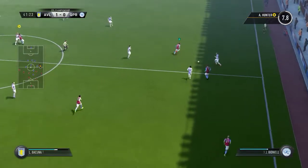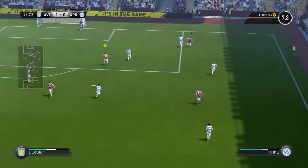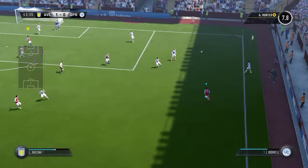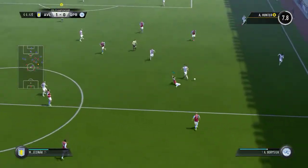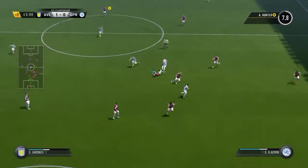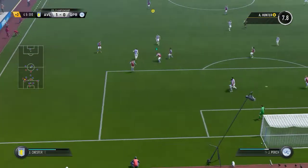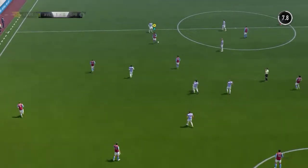Danny Williams. Leandro Bacuna. There's some potential in this move. Able to ease the pressure by that interception. Jake Bidwell. And the added time will amount to 3 minutes at least. Into the attacking third. Looking for an opening with some good controlled build-up. The cross is blocked there by the defender. And that's half-time.